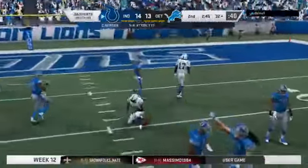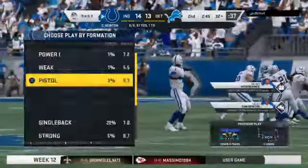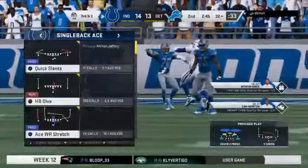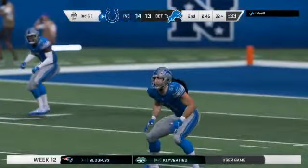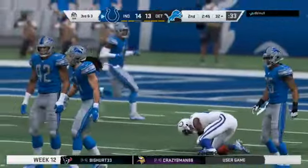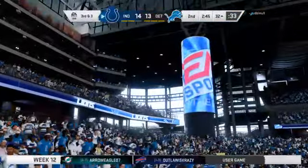Throwing again on 2nd down, but this time it's incomplete. The beauty of being able to play his own defense, when you can sit back and see the ball coming out of the quarterback's hands, guess what? Creates a lot of confusion, kind of a muddle in the middle of the field where you can go make a play on the football.